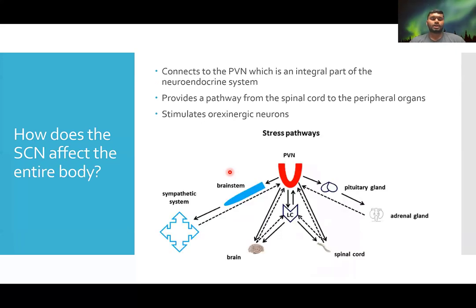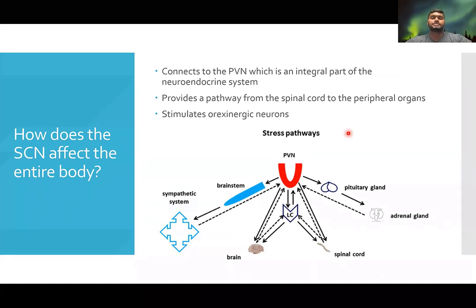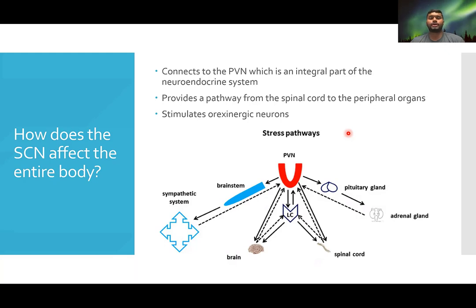But so that's cool. How is it that the suprachiasmatic nucleus, that tiny little clump of cells in our hypothalamus, how does that affect the rest of our body? Well, that's because it connects directly to the paraventricular nucleus. And this paraventricular nucleus is an integral part of the neuroendocrine system because it has so many connections based on this picture shown below. As we can see, this paraventricular nucleus has connections to the brainstem, all the way to the sympathetic nervous system, right?